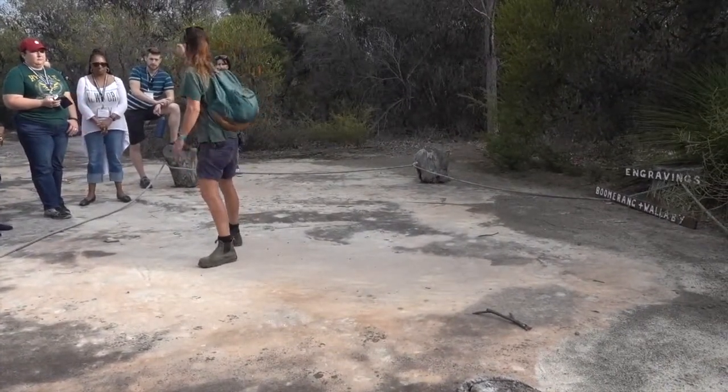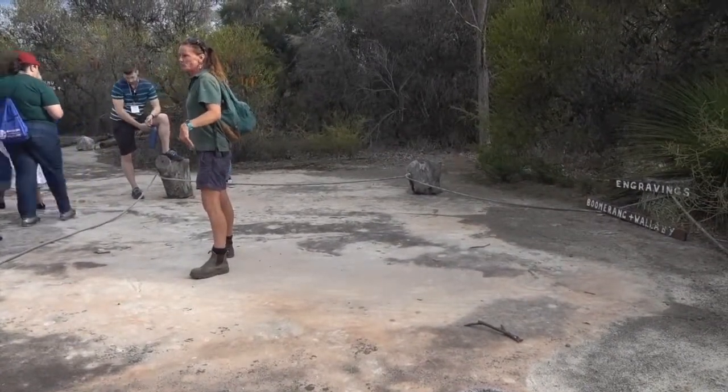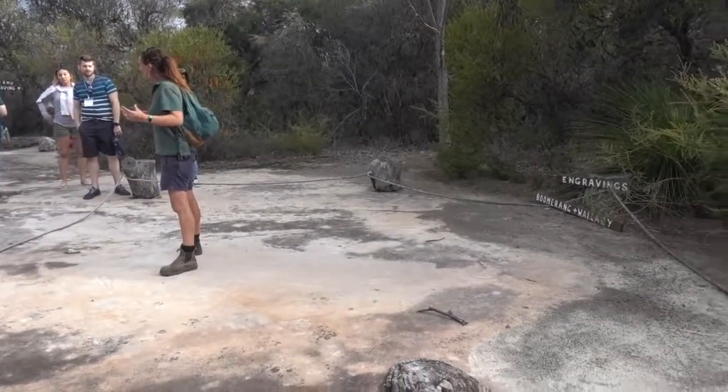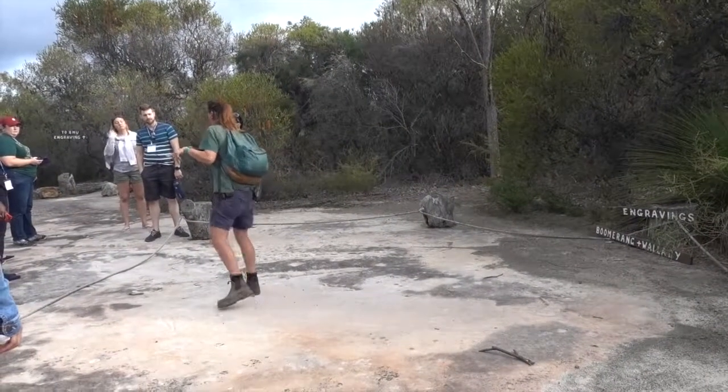Right, so now we're going to walk down a tighter path to the next engraving. I'm going to stand inside of the rope. That one's got less area for standing, so the people at the front might want to squat down a little bit so that everyone else can see.